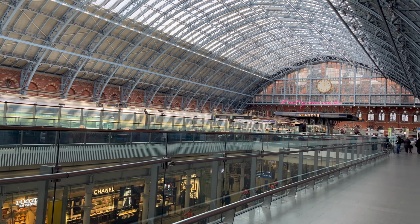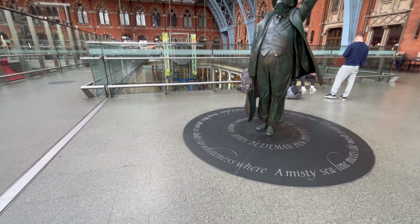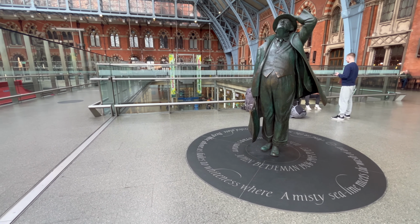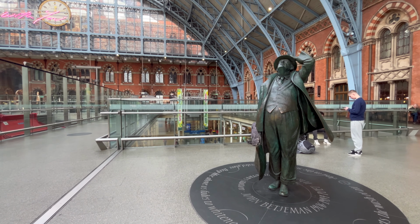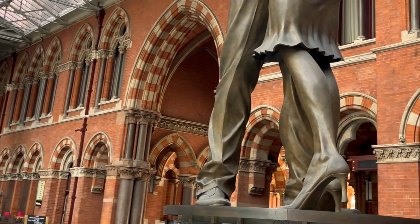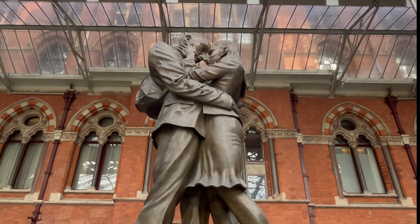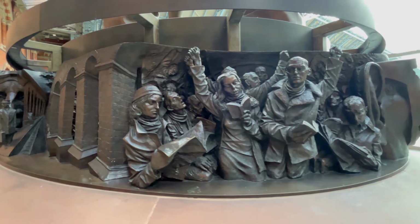If you have more time, we'd highly recommend taking the time to see some of the unique features of St Pancras Station. There's the statue of John Betjeman, who famously saved the iconic station from being demolished in the 1960s. You should also see the meeting place, also known as the Lover's Statue. This impressive statue is positioned under the clock and has some intricate carvings at its base that are worth stopping for a moment to admire.